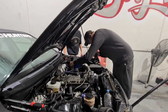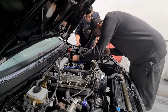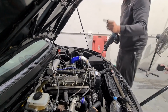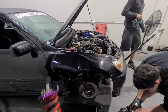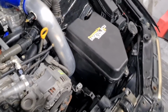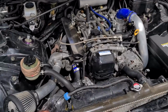This is how Benny fixes cars, apparently. A fucking saver saw. Putting these dogs in the front. She's officially got a somewhat aftermarket ECU, with a screen over.